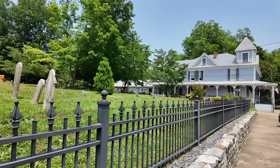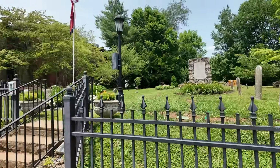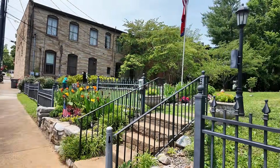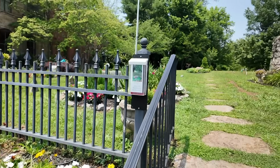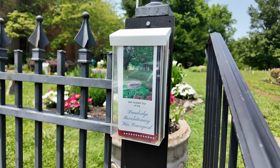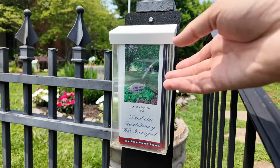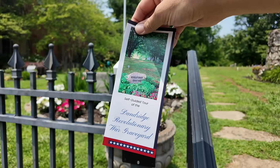Yeah, I don't know what church that is. It's around the corner. You can definitely hear them as we enter the graveyard. Really pretty flowers. Look at that. Oh, look at this. They've got a pamphlet. Self-guided tour. Dandridge Revolutionary War Graveyard. Perfect. Thank you. Check that out.